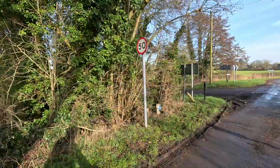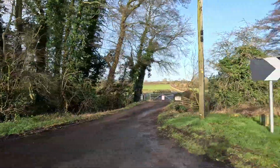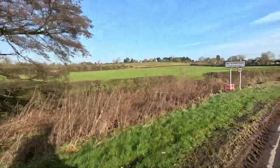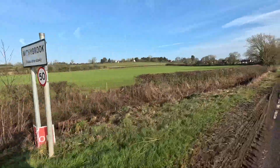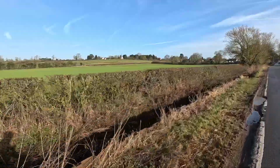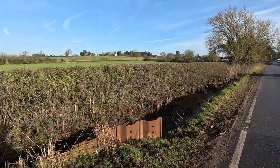Having covered the 2 miles from Shilton to Withybrook, we joined the main road going through Withybrook, and it's called Withybrook because look, there is a brook on the side of the road here which goes right through to the village, and withies of course are willow trees, so there must be some of them somewhere.